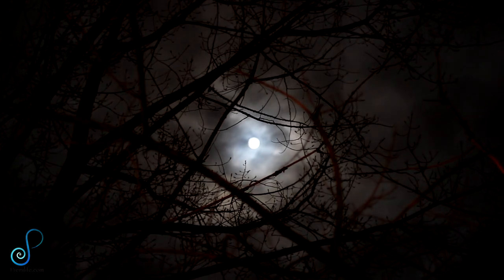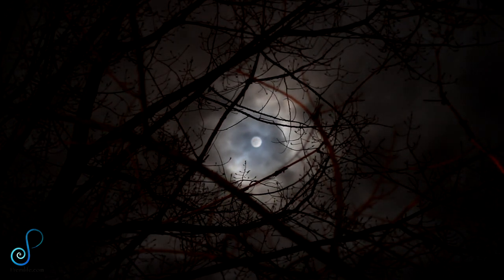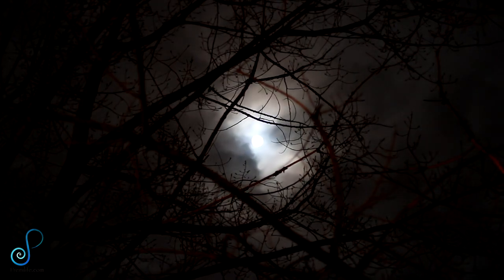The other type, which are the rod photoreceptors, allows the perception of objects in low light and produces black and white vision.